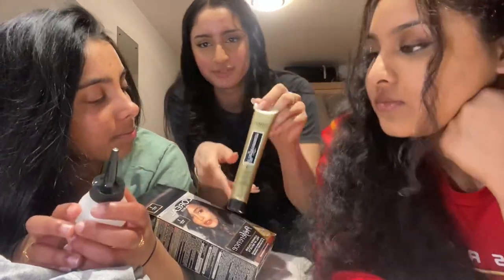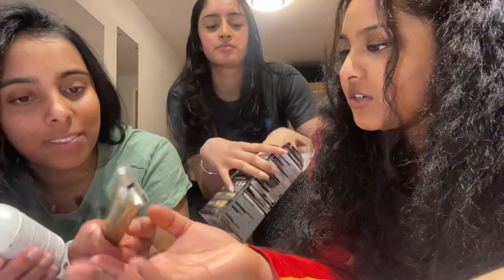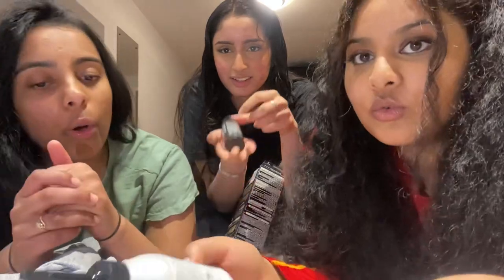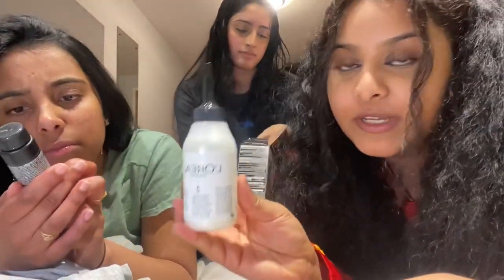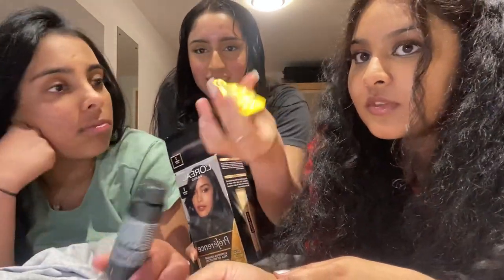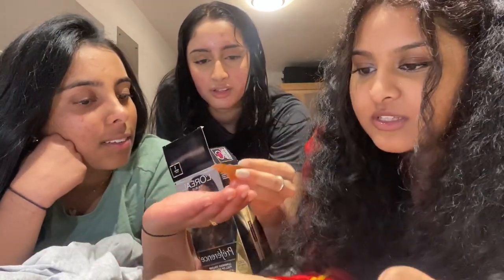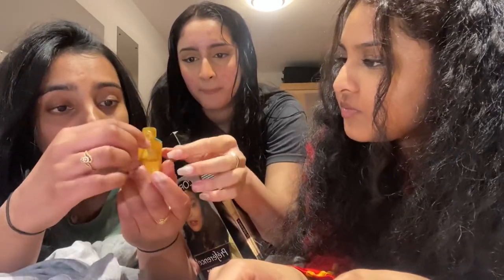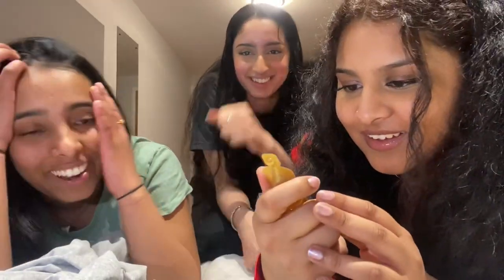That's the conditioner. Oh, no, this is the colour. This is the L'Oreal developer cream. Oh, colorant gel. I think I have to pour it in the bottle. This is colorant gel, this is developer cream. This is the conditioner. This is made in Belgium, if anyone wants to know.